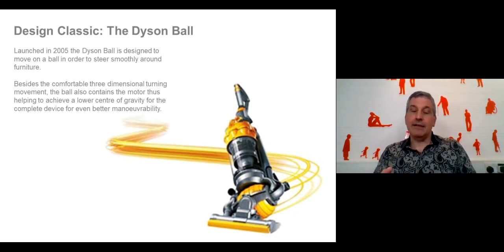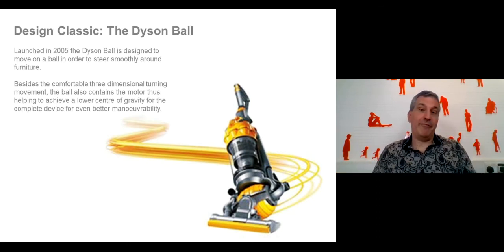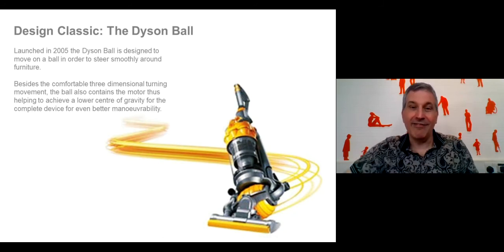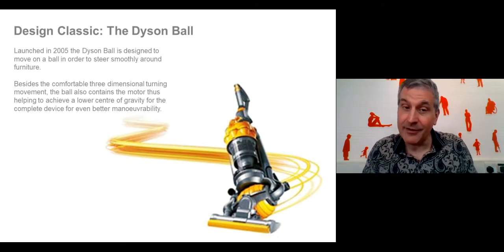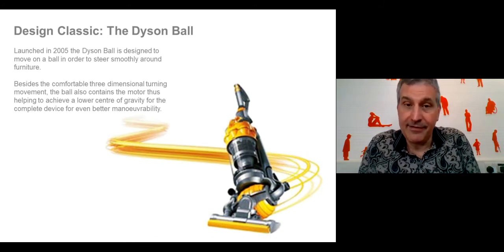The idea that we could use a very large ball or sphere and a couple of pivots to rotate on it and rotate around it, and make the motion of the person who's doing the vacuuming much more pleasant, more comfortable, possibly even faster. This was a great intuition and great observation of the Dyson company.